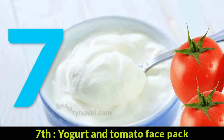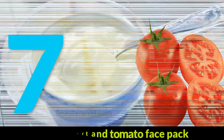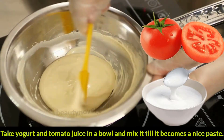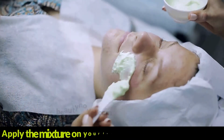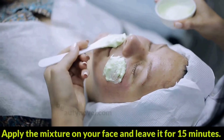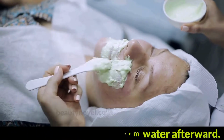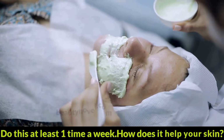Seventh remedy, yogurt and tomato face pack. Take yogurt and tomato juice in a bowl and mix it till it becomes a nice paste. Apply the mixture on your face and leave it for 15 minutes. Wash the face using lukewarm water afterwards. Do this at least one time a week.